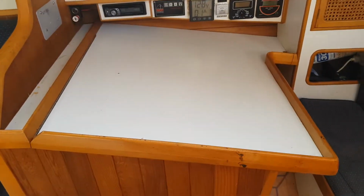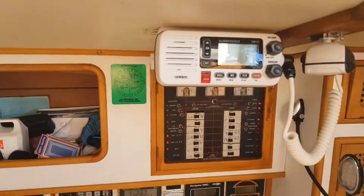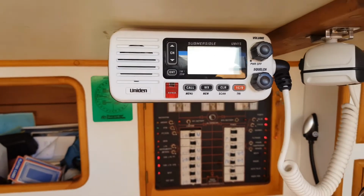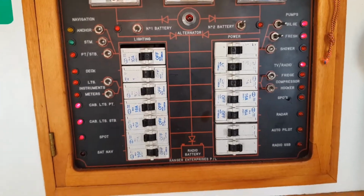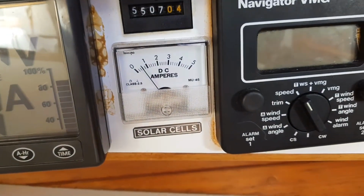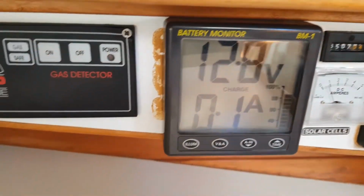Here we have the chart table, which lifts up, and there's plenty of storage under there. There's actually a drug running compartment under there if you wanted to. And there's an ICOM VHF radio, which hooks into the new gear. You can read your GPS and speed off that. It's all hooked up. There's your switchboard. It operates well, works everything. We've got other instruments down here. There's the solar panel. That's what they're putting in now. It's about 8:30 in the morning, and I'm using a bit, so it's only putting 0.1 in. So with the residual charge, it's putting an amp in there, and I'm using about 0.8 sitting here.